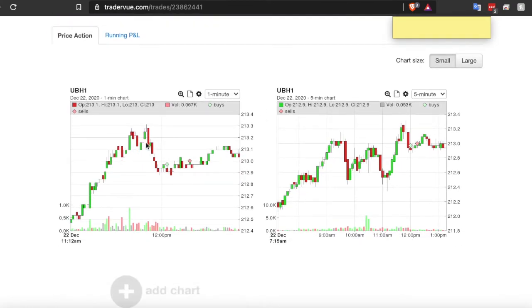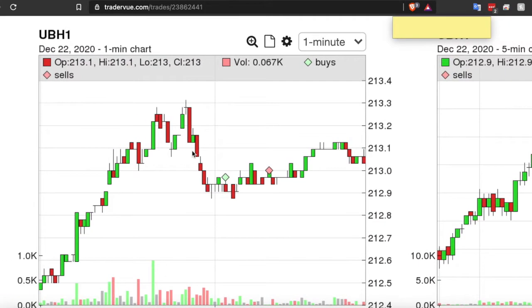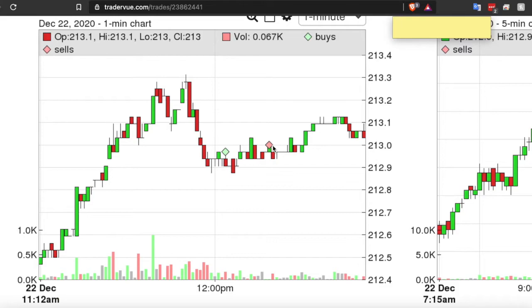You can see the graph here. So basically, I can tell you exactly what happened on this trade. So the little green, I'm going to zoom in here. The green diamond is where I bought. The red diamond is where I sold. Slightly higher, it was the 1-tick.